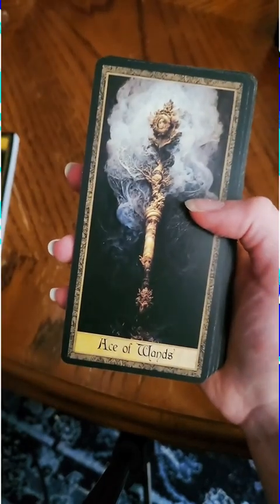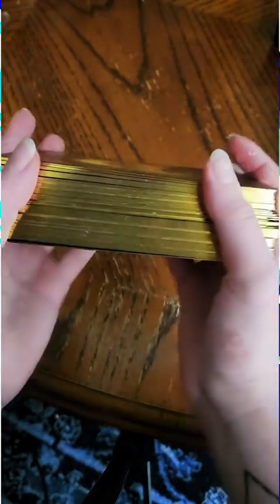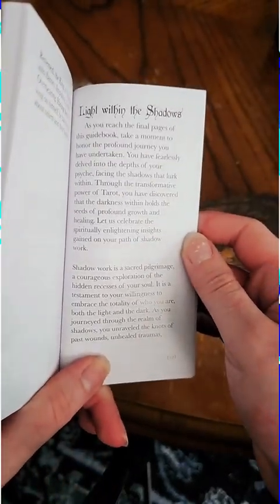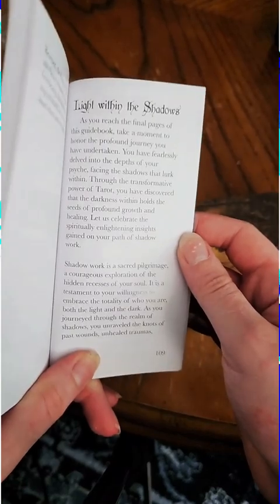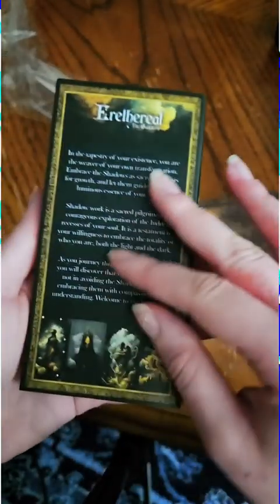But yeah, these are really cool. These are gorgeous. And the gold gilding on the sides too. I am quite a sucker for a good gilding on a deck. My Golden Tarot also has gilding and it's so nice. I messed up the gilding too, so it's nice to have a deck with new gilding as well. Also, I think it's interesting that this deck specifically is created with shadow work in mind. I think that's very fun.